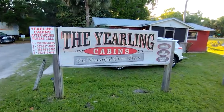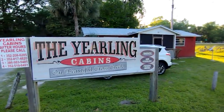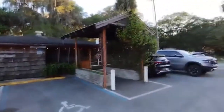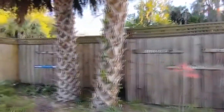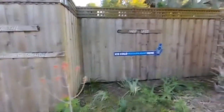This is the Yearling Cabin sign, so anybody who wants any further information, you can call these numbers here. Now they have ice cold Bud Light here. That's like an illegal use of three U's there.